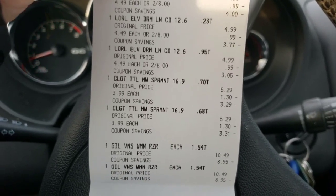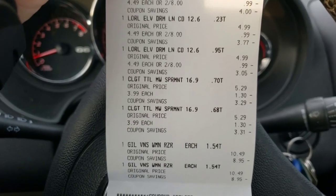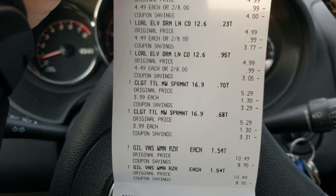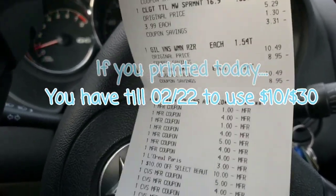Now today is the last day to do these deals. So if you still have your $10 off 30 CRT from this week, or you have not printed it yet, today is the last day to get this deal done.